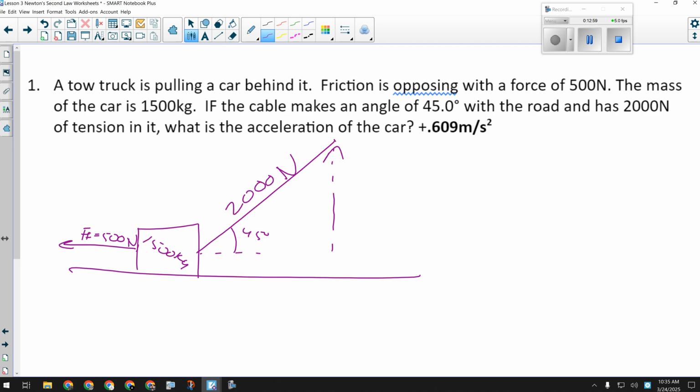Partly gravity, partly normal force. Normal force and this are both acting up, and they're offsetting gravity. The car's not coming off the ground, or it's not accelerating vertically. It's just moving along horizontally. So the only force I'm really concerned about is the horizontal component of that 2,000 newtons. All the other ones, from the context of the question, are irrelevant, because the car isn't moving vertically.